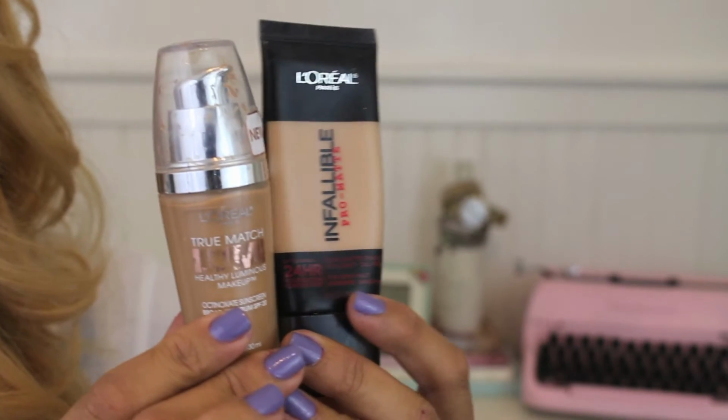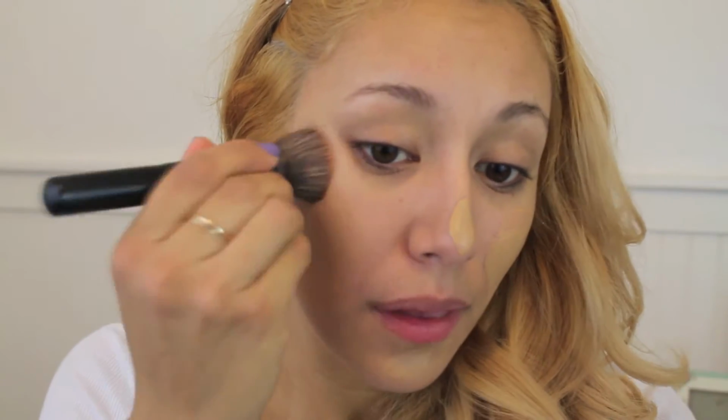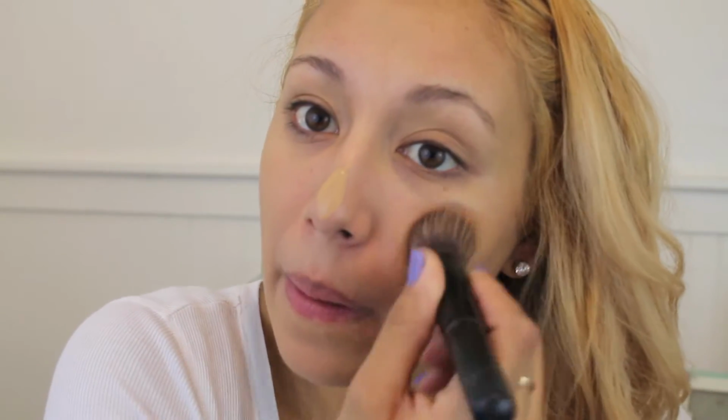Then I'm mixing two foundations because I want it to be fresh and a little bit luminous. If you have oily skin, you may want to just stick with the Infallible Pro Matte foundation. These are great in photography. Both of these are. So I'm blending this out with this Beach Cosmetics stippling brush and really stippling into the skin and making sure to blend down the neck so that you don't have any discoloration or a line or anything like that.